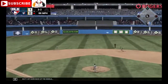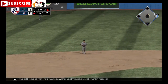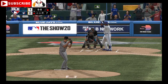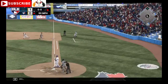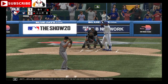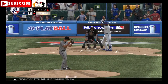Hit hard back up the middle, and he'll break through with a solid knock here, his first of the ballgame. So the leadoff man is aboard to start out the inning. Now batting, third baseman, Vladimir Guerrero Jr. into the box. Yanked hard, but foul to the right. He'll be looking for something he could drive into the gap and drive home that tying run from first. Just off the outside that time, laid off for a ball.